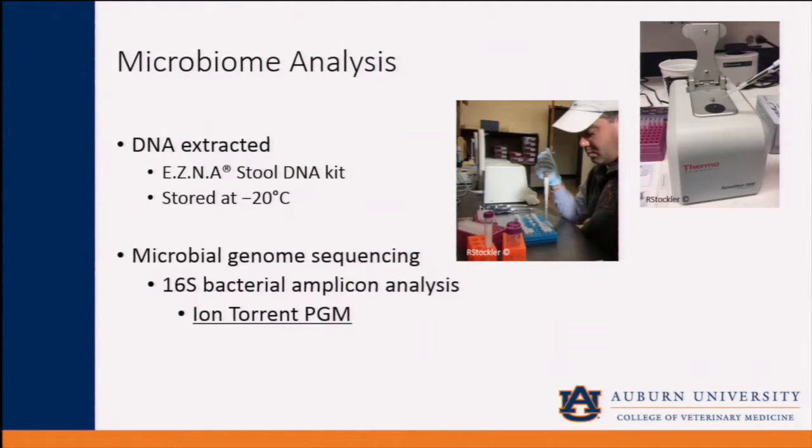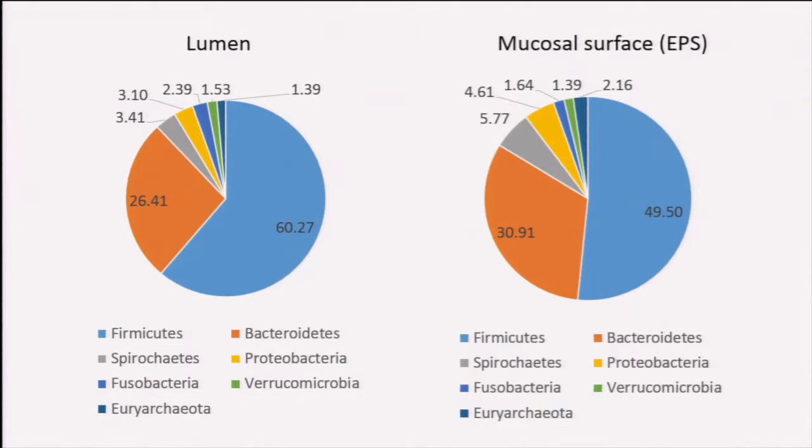The DNA was extracted at our lab, and we used a commercially available kit to process those samples. Once that was done, we submitted them to a private laboratory where microbial 16S rRNA Ion Tag and community metagenomic sequencing using the Ion Torrent PGM was performed. There was a total of about 1.7 million reads that we found.